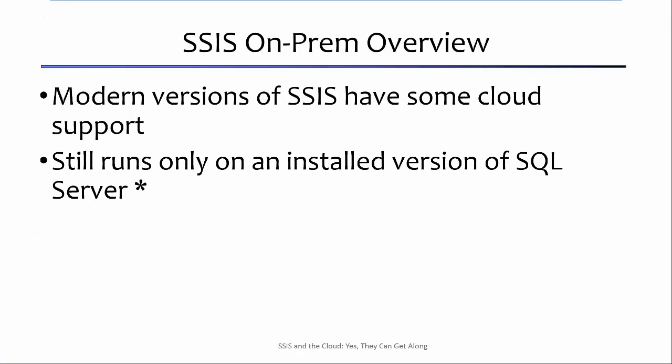There we go. So the modern versions, and I call modern versions 2012 and newer, do have some cloud support. Some of it's built in. Some of it you actually have to install as separate plugins, and we'll talk about that a little more in just a bit.